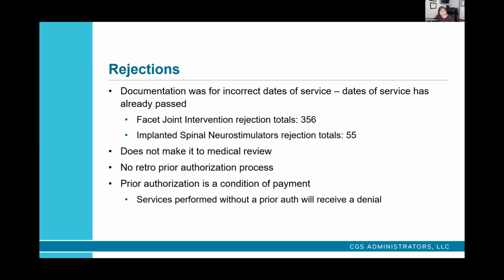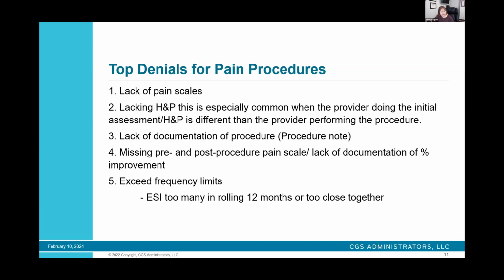Next slide. Up next, I believe it's Jessica Bennett to talk about the Part B side of things. There we go. Need to get myself off mute.